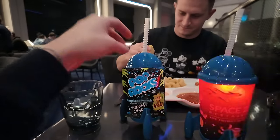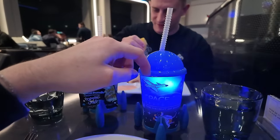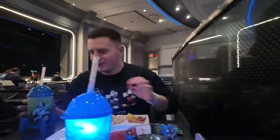Wow. Oh my god, you've got popping candy. I know. Yours looks cool with the glow cube in it. It does. I'm so happy. I don't know whether to put Pop Rocks in it or not. Such a child. Please put the Pop Rocks in it. It looked really artificially flavoured. All the artificial flavours.